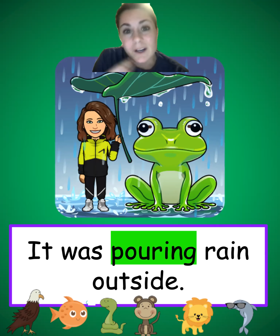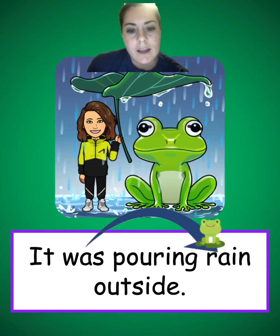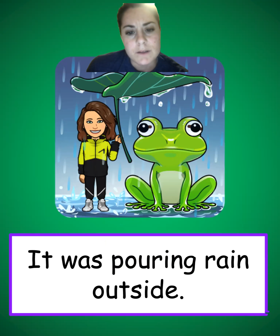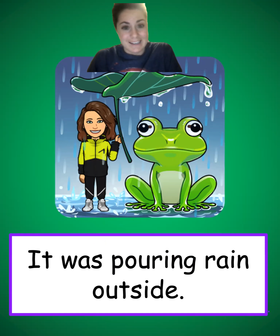Okay. All right, this is where we got to use Skippy Frog. We got to skip over it. We use those reading strategies. It's just not really clicking for me. Let's skip over and finish the rest of the sentence, okay? It was rain outside, but it was, what do you think? Ooh, it does look like it's raining kind of hard, right? You ever hear the word pouring rain? Yeah, it was pouring rain outside.